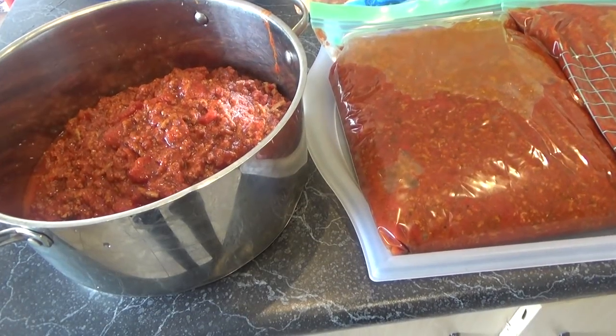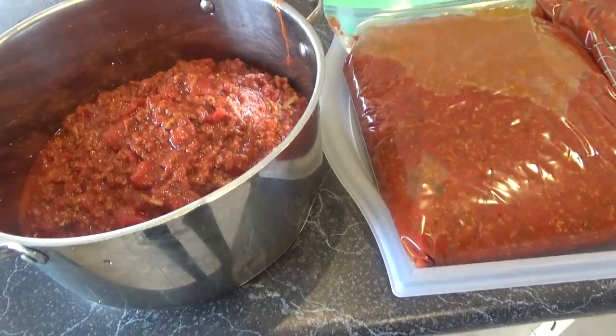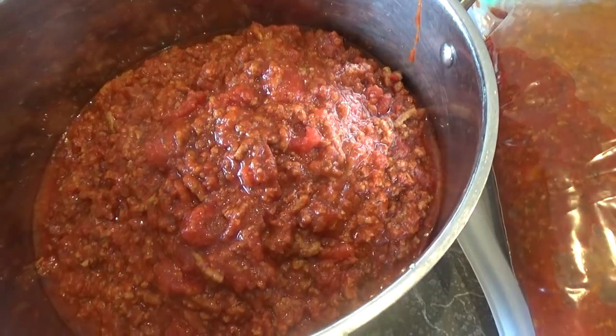Jack has put all of those lasagnas in the deep freezer. Excuse movie noises in the background. And this is the bolognese sauce. I've got 2 in bags ready to freeze. And this one we're going to actually have tonight. Executive decision, spaghetti bolognese.